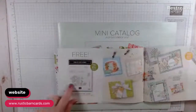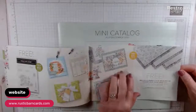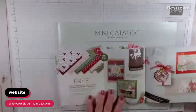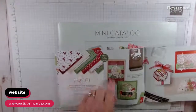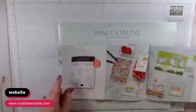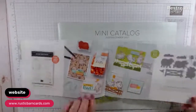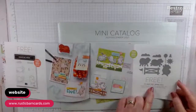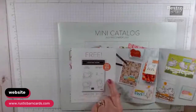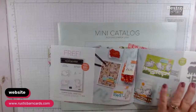You could also place a $50 order and choose a stamp set, Feels Like Home, or free with a $50 purchase is this beautiful designer series paper. And here is the Peaceful Prince that coordinates with the Peaceful Deer bundle that's in the mini catalog. And Counting Sheep stamp set. Isn't that cute? And that's free with a $50 purchase. And you can also, for $50, get the dies. So if you spend $100, you could choose the sheep dies as well as the Counting Sheep stamp set if you wanted to. Or if you spend $100, you could also choose an item that's free for $100.